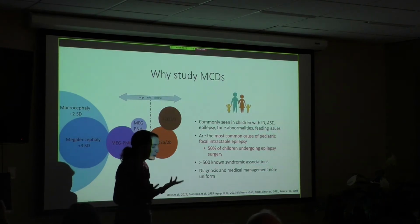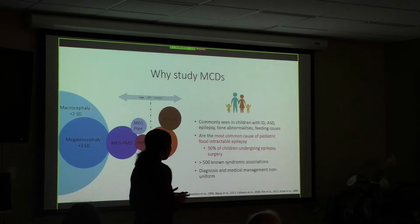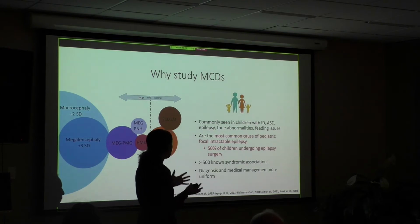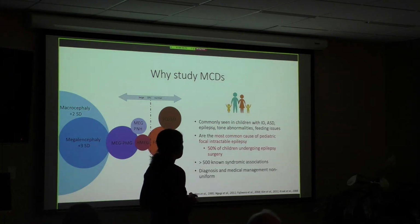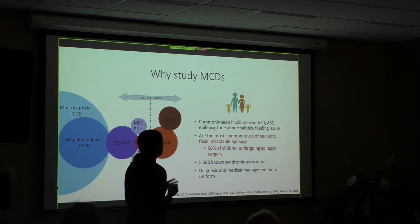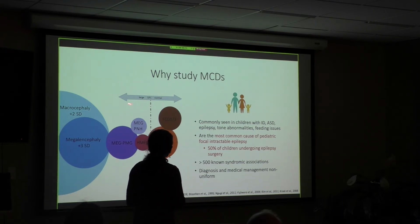So one question could be, why study malformations of cortical development? I get this question from my colleagues in genetics all the time. These are ultra rare disorders, aren't they? So why do we want to really figure out the genetic causes for these things? And another, I think sometimes false assumption is that these disorders are so devastating neurodevelopmentally that there's very little we can do. And I think that is also sometimes an overgeneralization. So malformations of cortical development collectively are commonly seen in children with intellectual disability, autism, epilepsy, feeding issues, and tone abnormalities.